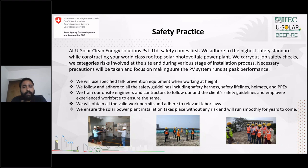He gives training every day. There should be a daily training schedule, a weekly training schedule, and a monthly training schedule for the laborers and the on-site project managers who are at site. All the permits and permissions required to set up the solar power plant have to be documented properly, and all the laborers working at the site should adhere to the labor laws of the country.